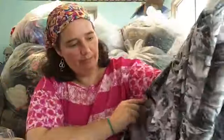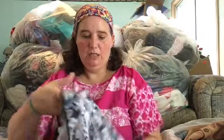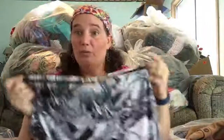Topshop again, size US 8. Cute little dress. This one has a little zip. Oh wait. Does the skirt come off or something? No. This is interesting. Maybe you can wear it and show your belly? Or maybe it's just for decoration. I don't know. But cute Topshop piece.